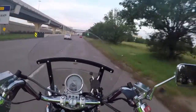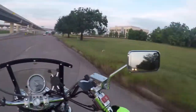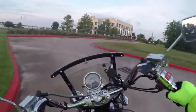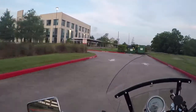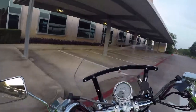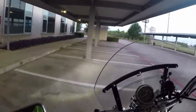Little office park up here on the right is KD Medical Arts. This little doctor's office building. Truck coming up behind me. Fun little couple of twists right here. Like I said, I just start weaving through wherever. Okay, just practicing my low speed turning. These are actually my easy slalom.